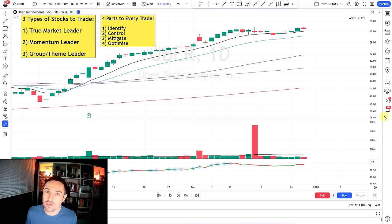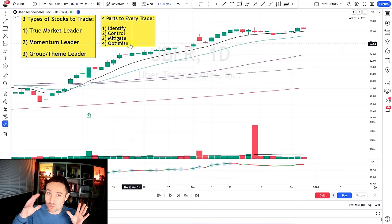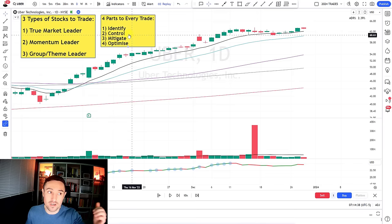Each trade centers around four main areas. Number one, how do we identify a high quality setup? Number two, how do we control the risk to create an asymmetric risk versus reward trading opportunity? Number three, how do we mitigate the risk, so free roll the trade and take the risk out of the position? And number four, how do we optimize profits, thinking about both the monetary gain and the efficiency of that gain? Then we can break these four areas down into subsections as well.